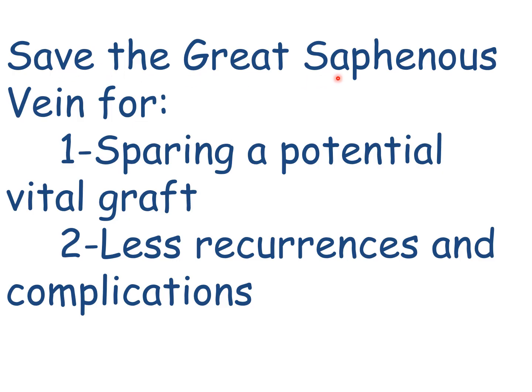We save the great saphenous vein for sparing a potential vital graft and to have fewer recurrences and complications after the treatment of varicose veins.